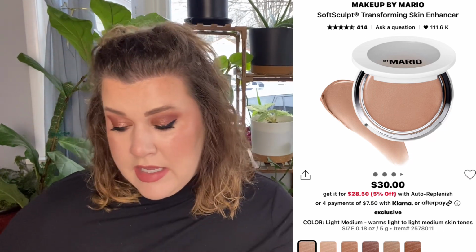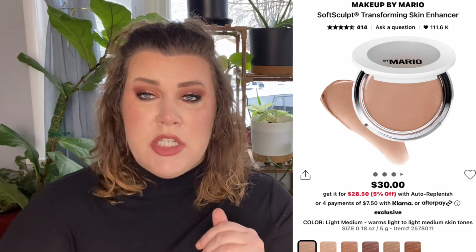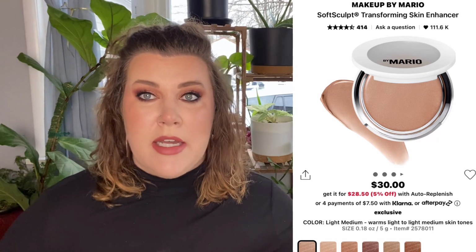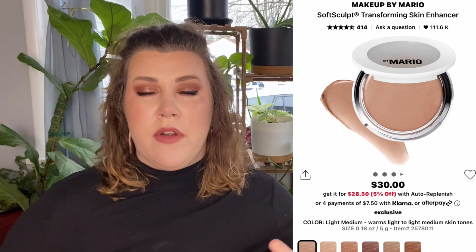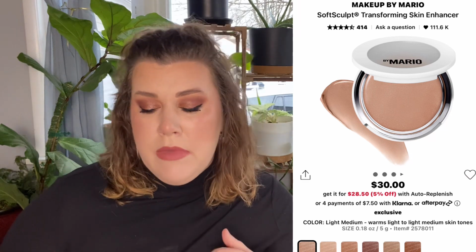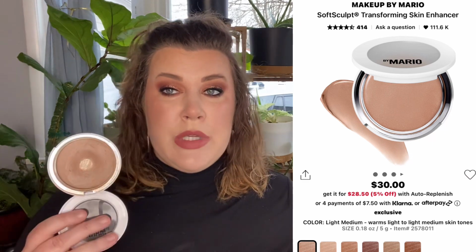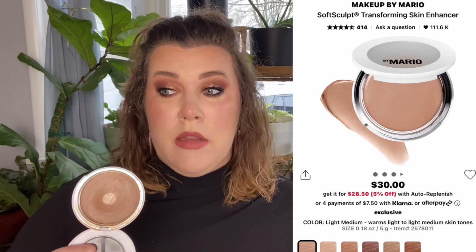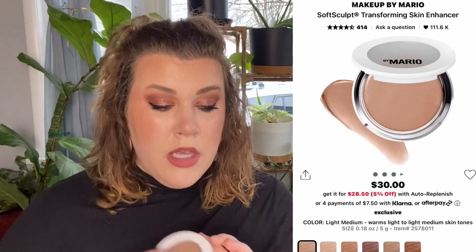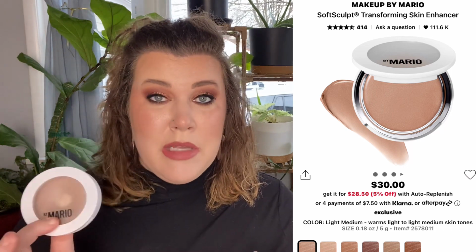It's long lasting. I think it is potentially a little bit more on the sheer side initially, but it can be built up. The pigment is there if you want to build it up, or if you find you have to build it up a lot, maybe you need a deeper shade. But yeah, I think this is really nice. I used it the majority of the beginning of this year, and I'll probably pull it back out again because it does a really nice job. It's 30 bucks. I think it'd be a good one to get when it's 20% off.